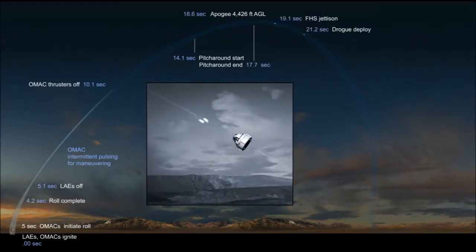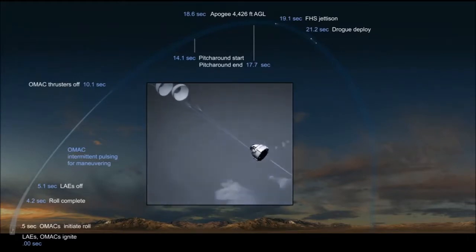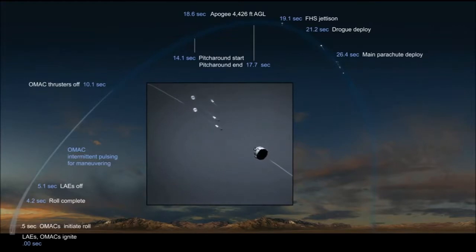You're going to see that ascent cover and that forward heat shield jettison together, followed by the parachute sequence. Two drogue parachutes, followed by three pilot parachutes. Their jobs are really just to bring out the mains. And then you're going to see three main parachutes deploy.